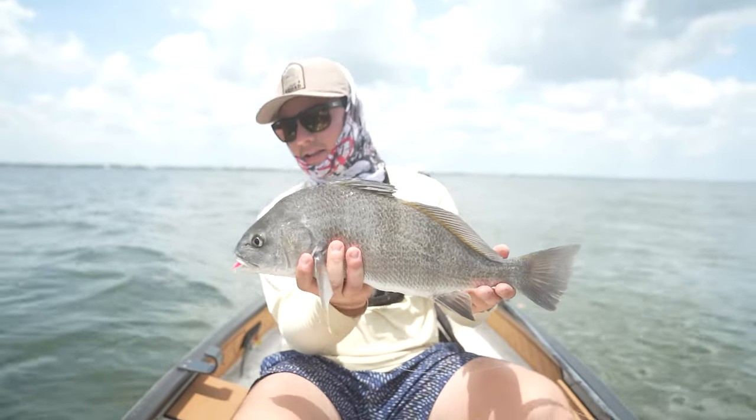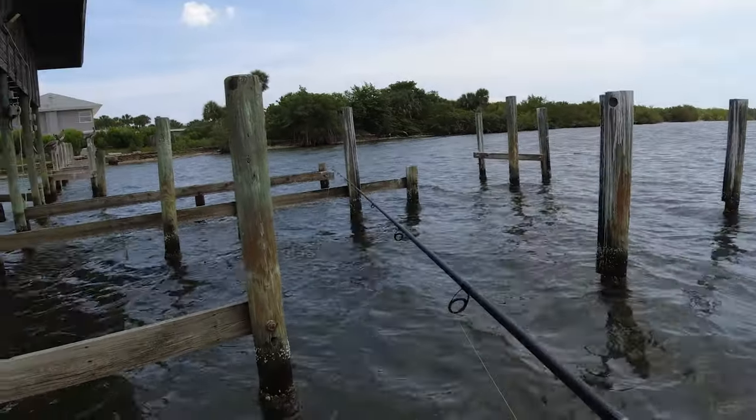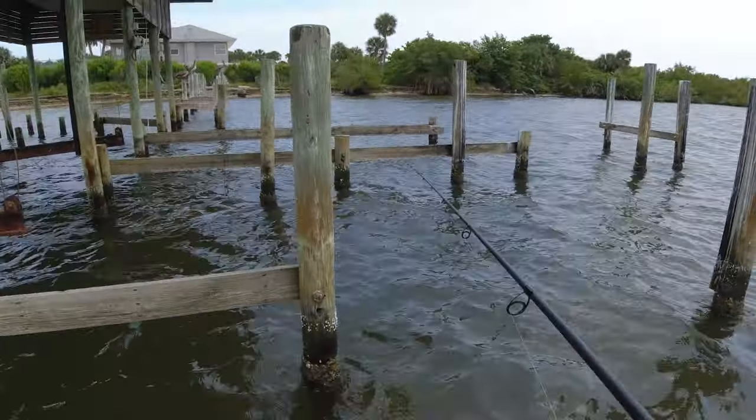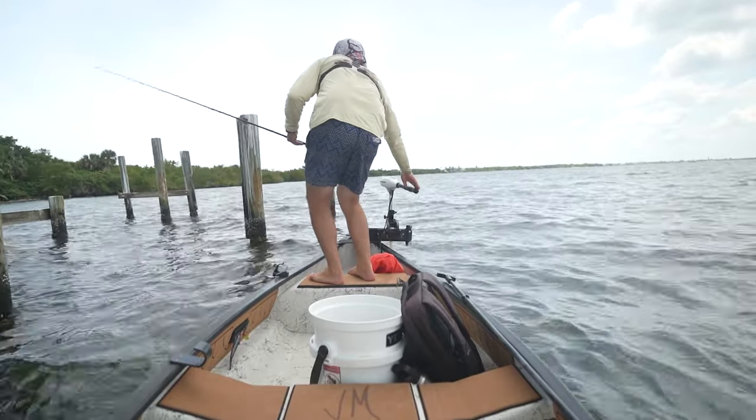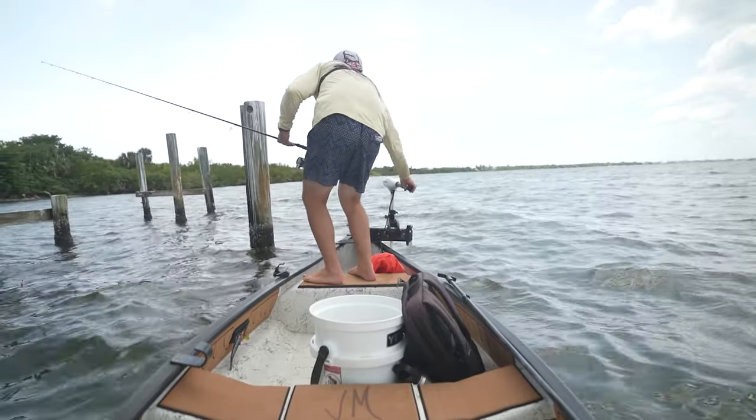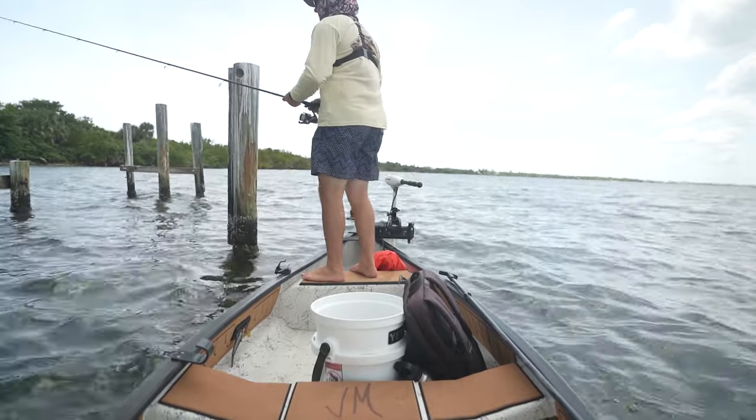They chewed the second it hit the bottom. See, they were sitting right in here. Oh, I might see one. Hold on. I think I see one. I just gotta grab onto this piling here.